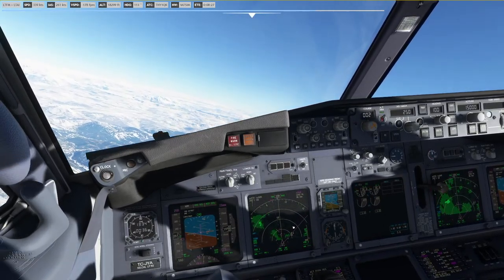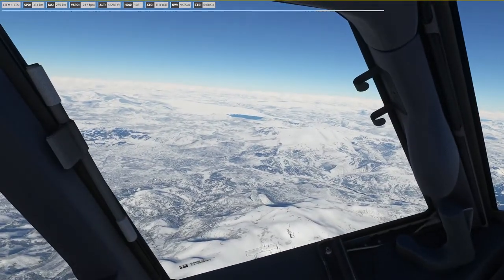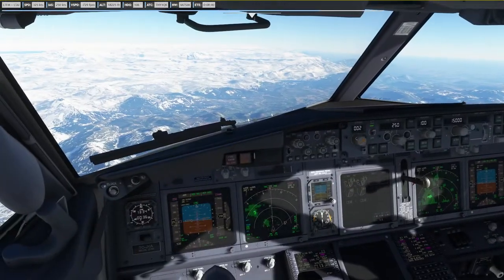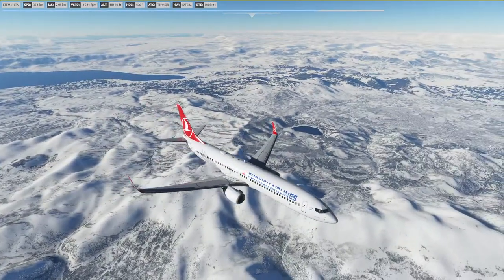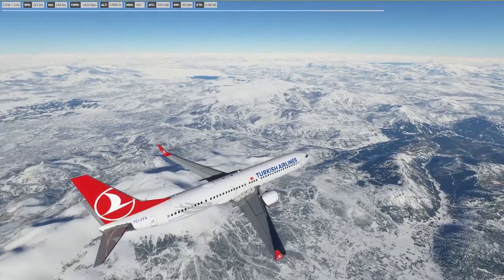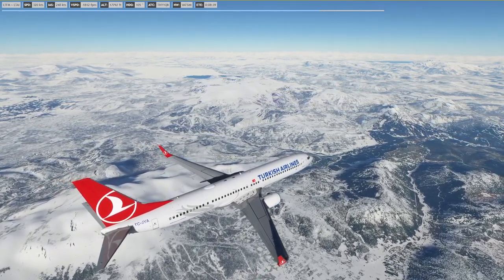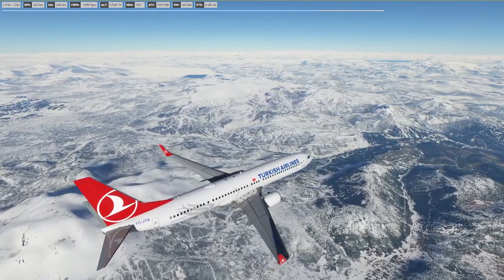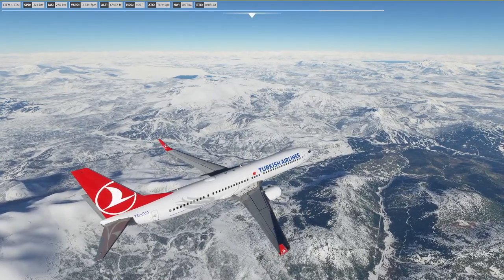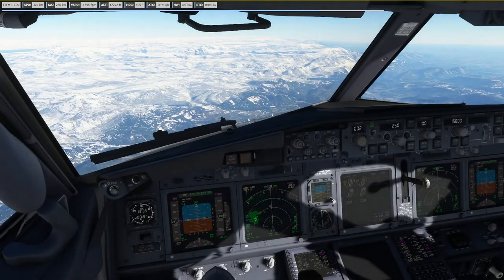Okay, level change. Yeah, because we were getting quite close to this gentleman. And then we can put the seatbelt signs on already. This is an amazing look. I've just never seen Turkey covered in snow. I'm just mind blown by this right now. Sorry, guys. This is something I've never seen before. Beautiful terrain here, absolutely beautiful.